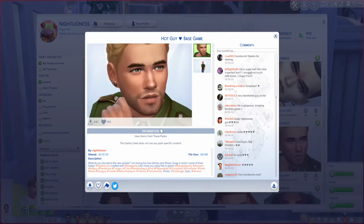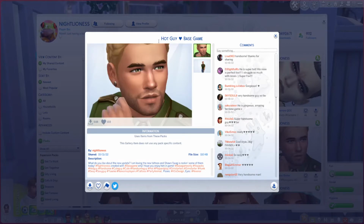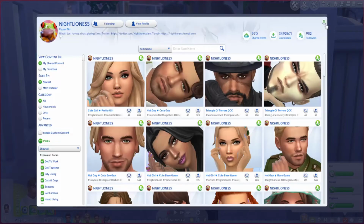This is another sim I'm going to talk about in a minute. I renamed him Leon Rushman, and I changed his shirt and stuff. I will talk more about this sim in a moment, but just so I don't have to open it up again, this is the other sim I'm going to talk about, also by Night Lioness.